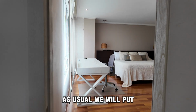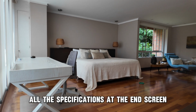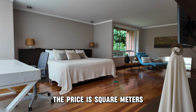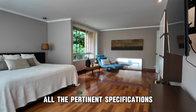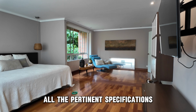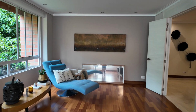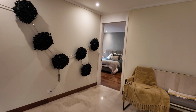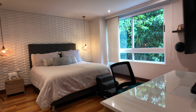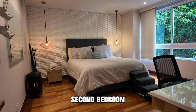As usual, we will put all the specifications at the end screen, the price, the square meters, all the pertinent specifications. So let's move on to the other bedroom. So here you have the second bedroom.